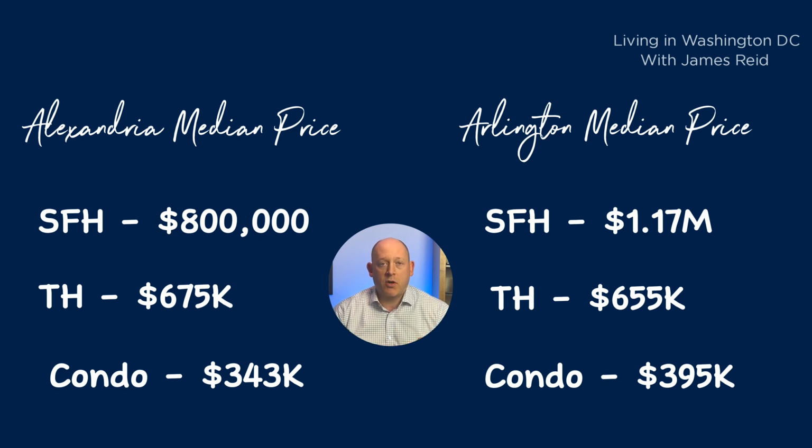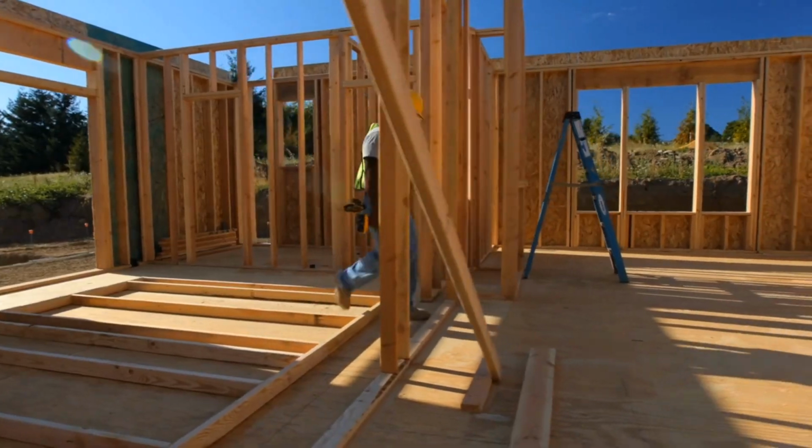Now, single-family homes, you can see it's a markedly different pricing in Alexandria versus Arlington. Arlington's a bit higher. Now, why is that? Arlington's been a bit more competitive. You've got a lot more density for housing, and in North Arlington especially, there is a ton of new construction going on in the past year.